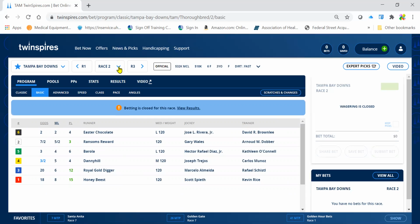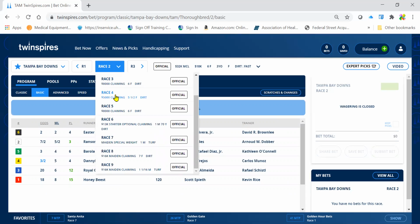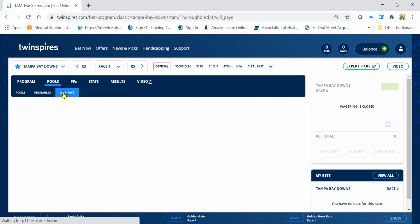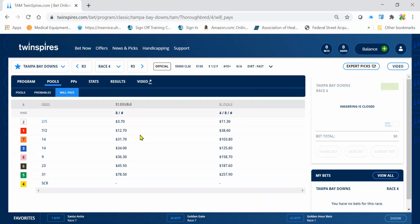We'll look at race 4. This was another good example over here at Tampa Bay Downs. You'll see we got an overwhelming favorite here in the 2 horse. And when we go look at the wheel pays, we should see that as well, and we do. Not only is it double the lowest payout to the second choice here, the 1 horse, same thing in the pick 3s. 2 is an overwhelming favorite.